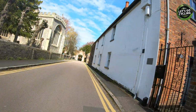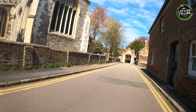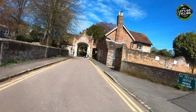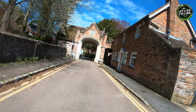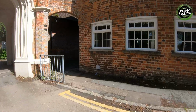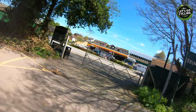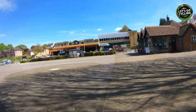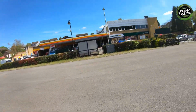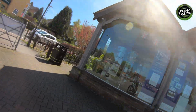So I'm going to make my way over towards the market square. You see in the church, you have a view from this side. And this is Market Square where people bring in their cattle, their sheep, for nearly 700 years, back since 1315. Oh, and there's me.